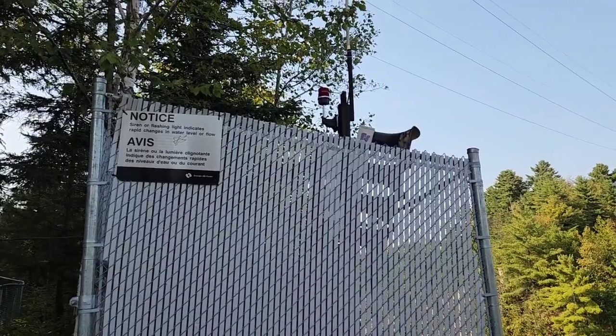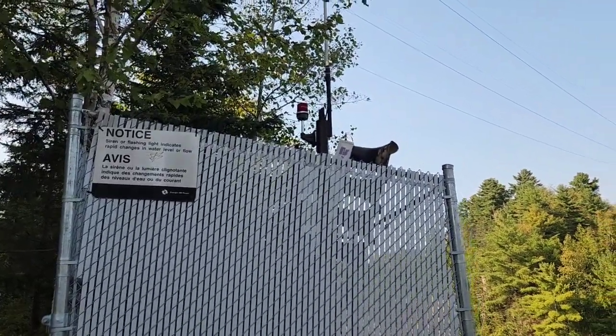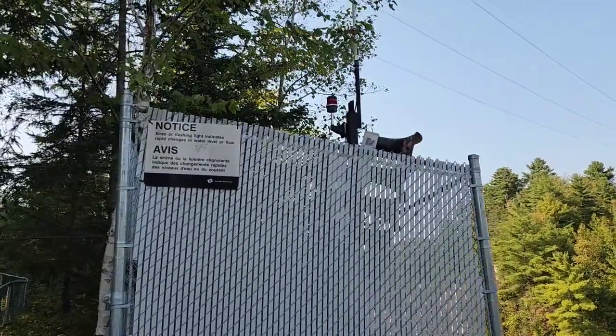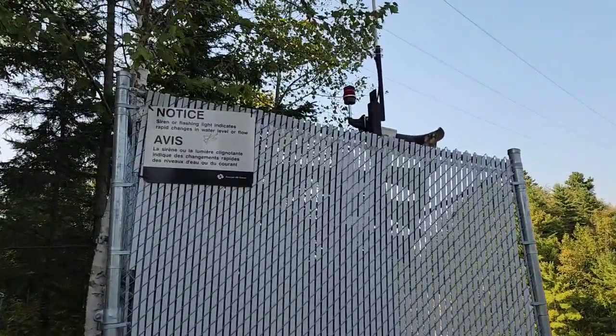Now this is interesting. As you can see here, there is a siren set up and a flashing light. Apparently the water levels can change really fast, and so they'll notify you of that. So I wonder if it's one of those areas where they have a hydroelectric dam just in town there. We drove through it, so I think they can fluctuate the water up and down. So that would be really bad if you were swimming or exploring down there and then the water came up suddenly. So it's good they have those safety measures in place.